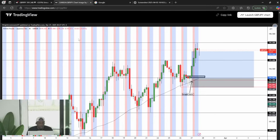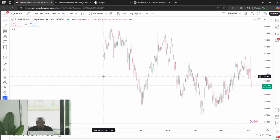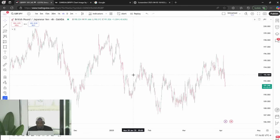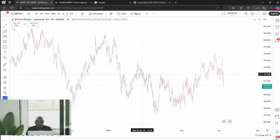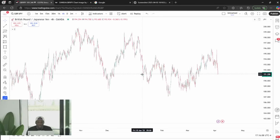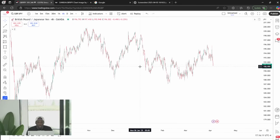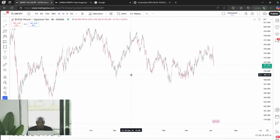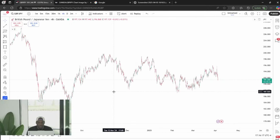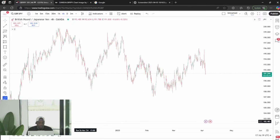So I'm gonna give you my thought process here. Let me zoom out. All right, so this is not a bad trade. Let me show you guys what I see. The market overall is in this range, but we do have obvious support levels right here.